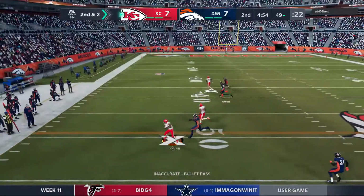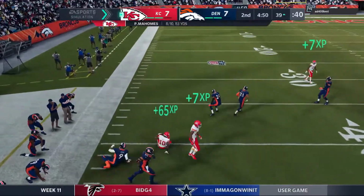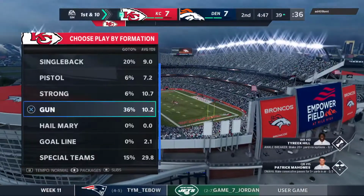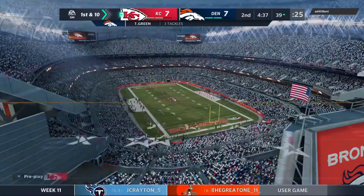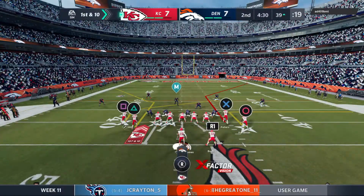Throwing again on 2nd down. Mahomes. Open man is Hill. He's got it. And this is going to be another 1st down as they'll make the tackle at the Broncos 39. That one good for 12 yards into Kansas City 1st. So a 1st and 10 now in Denver territory at the 39-yard line.